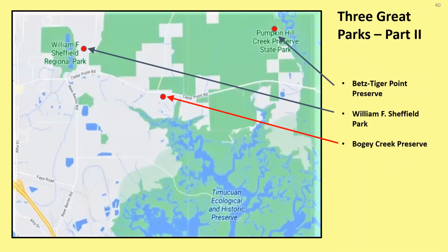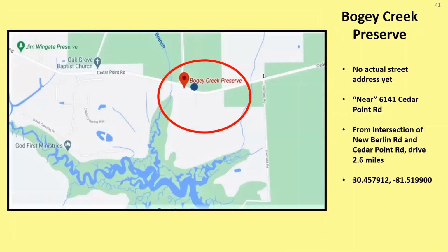So that's William F. Sheffield. Now we're on our way to Bogey Creek Preserve. This one's kind of hard to find because the sign's not good. But if you come back down Cedar Road, if you come 2.6 miles from New Berlin Road and look on your right, there's a sign for Bogey Creek Preserve. There's no address for the turnoff, but it's near 6141 Cedar Point Road. And for those of you that want coordinates, there they are.